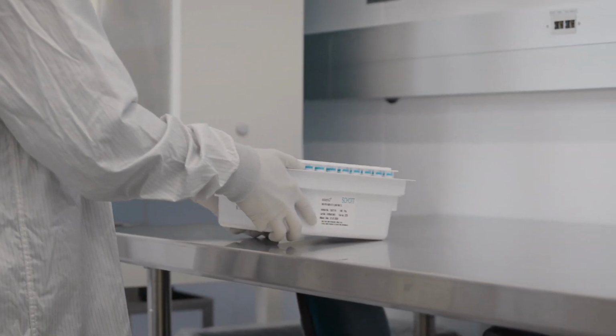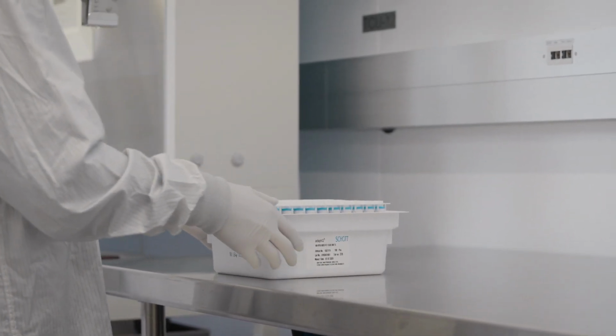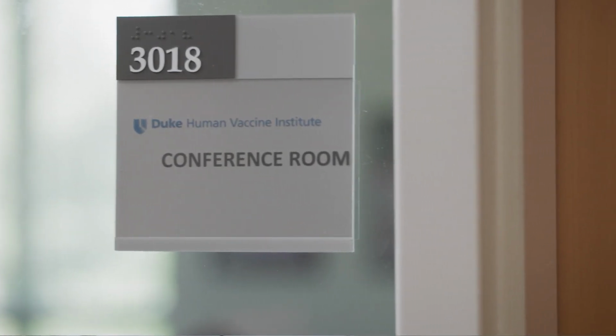The entire manufacturing process is under the oversight of our quality assurance team, and they are really there to ensure that all of the batch records are completed in an appropriate manner, that all of the steps are adhered to, and that all of the release testing is done appropriately and the product is safe to go into humans at that time.